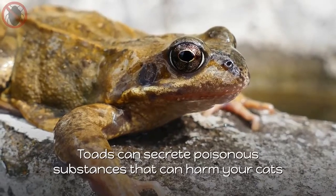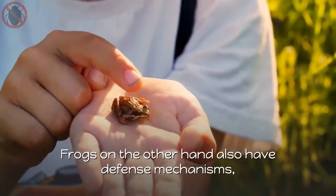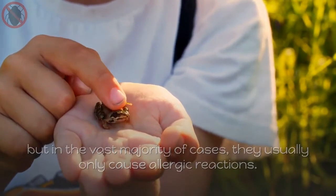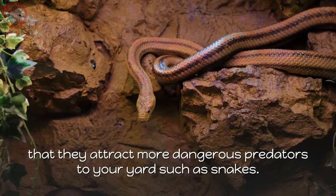Another issue you need to address is the potential harm posed by toads and frogs. Toads can secrete poisonous substances that can harm your cats or dogs or anything else that decides to put them in their mouths. Frogs, on the other hand, also have defense mechanisms, but in the vast majority of cases, they usually only cause allergic reactions. Another reason you may want to know how to get rid of frogs is the fact that they attract more dangerous predators to your yard, such as snakes.